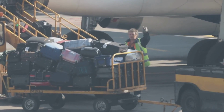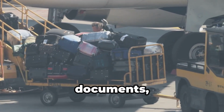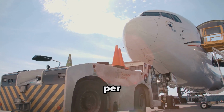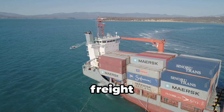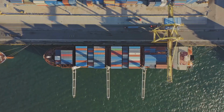Air freight. Best for smaller, time-sensitive shipments like electronics, documents, or clothing. Air freight is priced higher per pound but offers faster delivery. Use sea freight for bulky items and air freight for essentials you'll need right away.